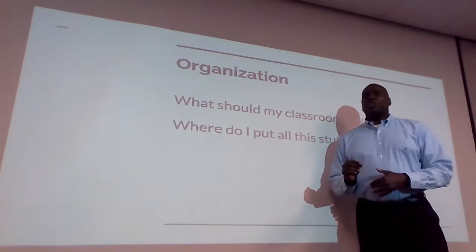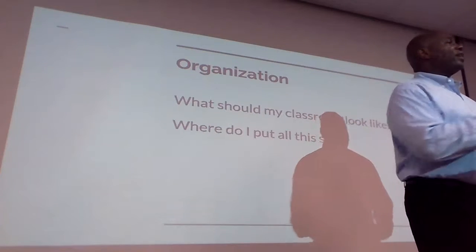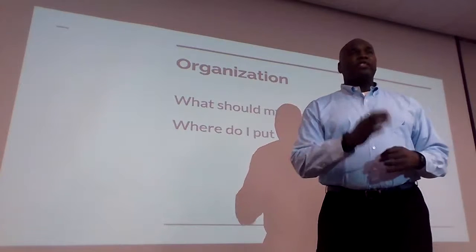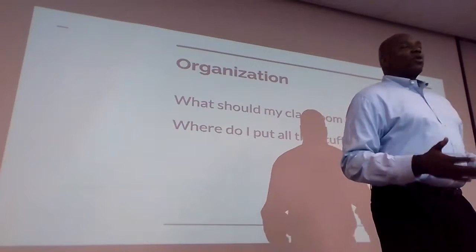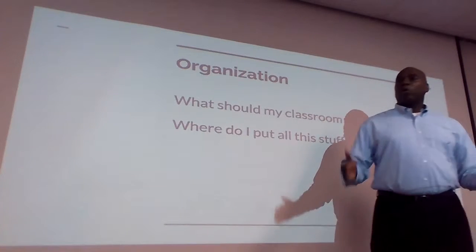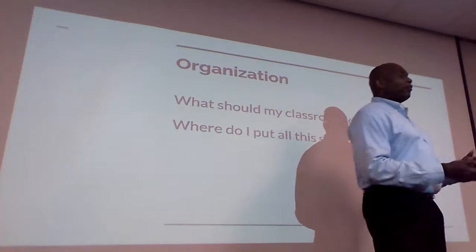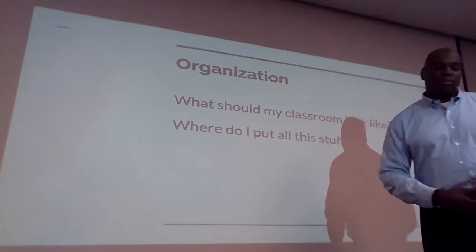Make sure that you also create a seating chart or environment for your classroom where you can get in and out of the desk area. Anytime you need to go to a student, you can easily get to them without having to maneuver your way through the students. The more time you spend planning these parts of your classroom, the easier it will be for you as a first-year teacher. So let's take a few minutes with your neighbor and talk about some of the organization skills that you want to use in your classroom.